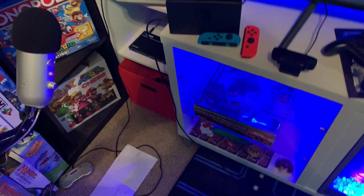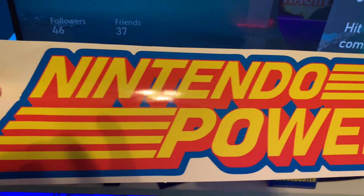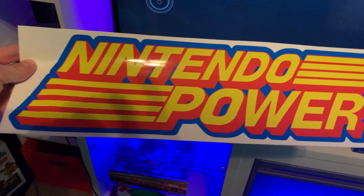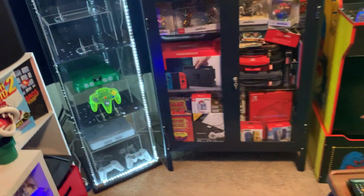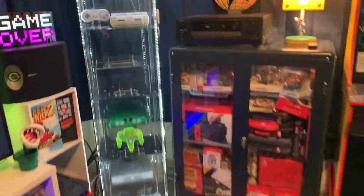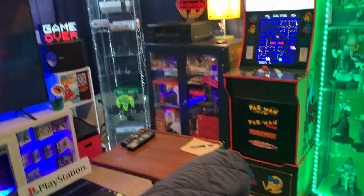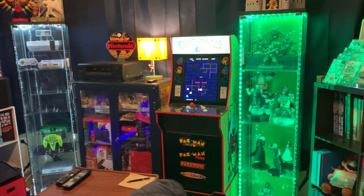Some board games down there. I have the rack and the magazines and stuff. And I just recently got this. I was going to put it together, but I got this Nintendo Power decal. So I'll have my own Nintendo Power section. So that's pretty much it. I'll also post a video of my movie collection. That's in another room.